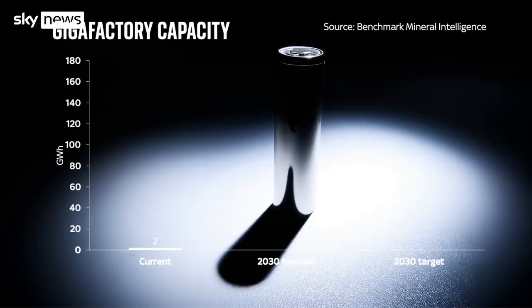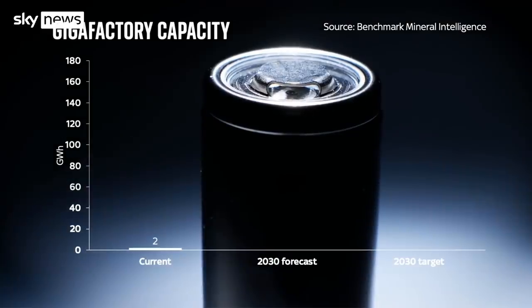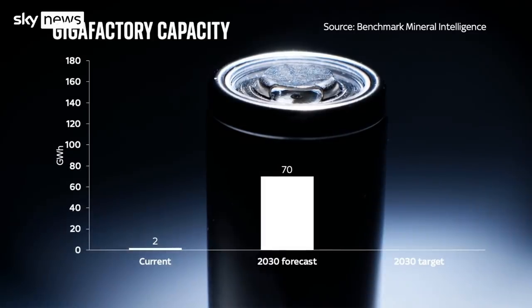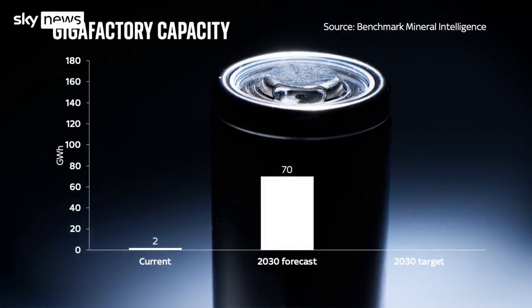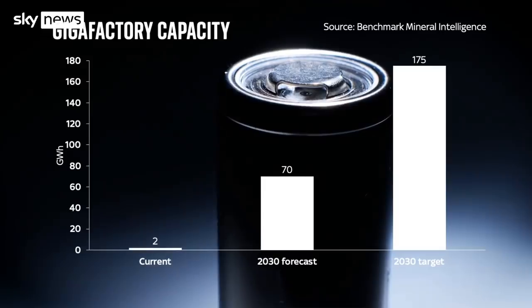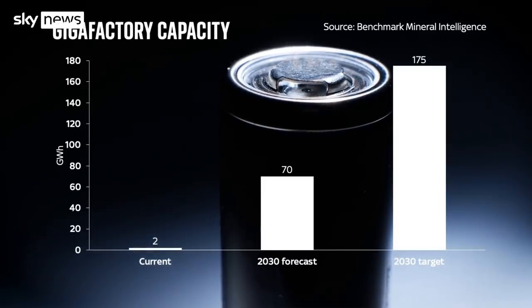At present, the UK has about 2 gigawatt hours of battery production. By 2030, it is projected to have about 70. But if it wants to keep the car industry in its current state and protect jobs, it may need more than double that, 175 gigawatt hours.